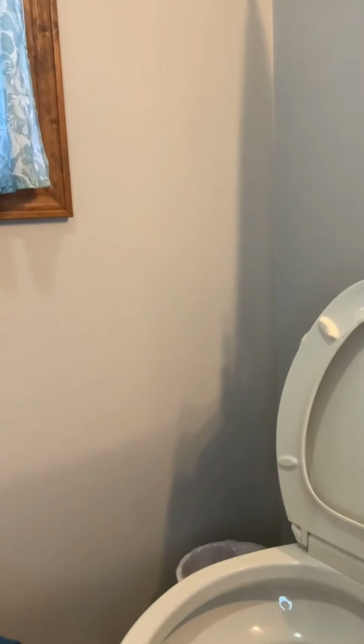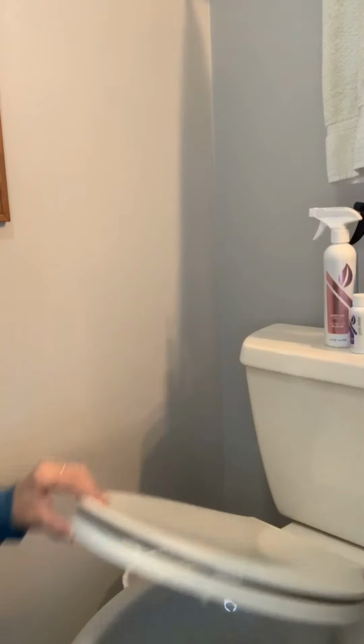So we're gonna wipe the outside of the toilet as well. And I prefer really just to start with the top of the toilet, work my way down, scrub the middle, and then do the bottom, just for any splashing and such that goes on. So I'm gonna start at the top, like I said.